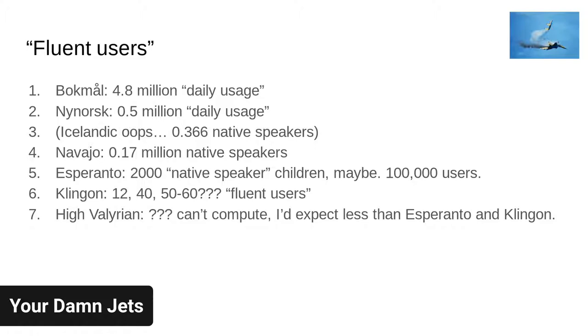fluent users. And I've put that in quotes because the problem we're trying to figure out how many users speak Bokmål, Nynorsk, and other languages is who do you count? Do you count the native users, the people who speak fluently? If you count the native users for Klingon, for instance, you're going to have almost no one for Klingon. I'm not saying that there's nobody who was taught Klingon from infancy, but you're going to have almost no one for Klingon native users. And it's the same thing with High Valyrian. So you have a problem there.